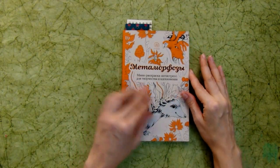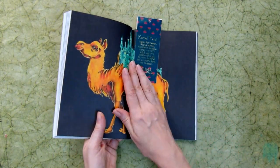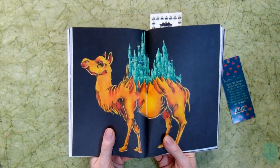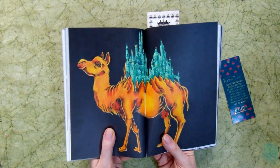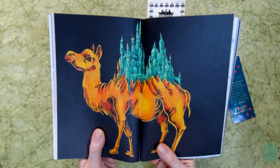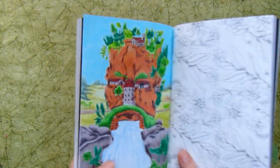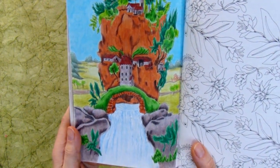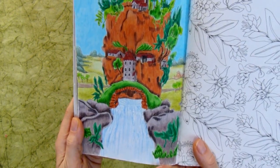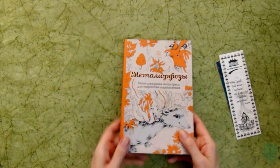Next comes Metamorphose by Amélie Bernatan. A simple book, rather simple illustrations, weird and cool. I love them. And this is a camel with Emerald City. And another one is this old man, a landscape style old man. They are cool, these pictures. They are simple to color, but they are fun.